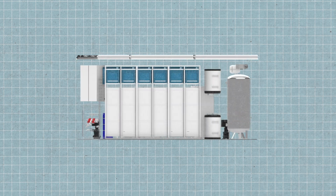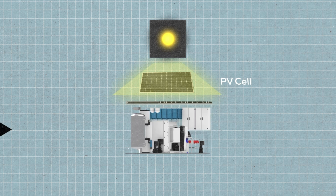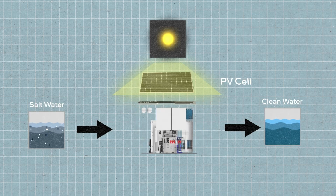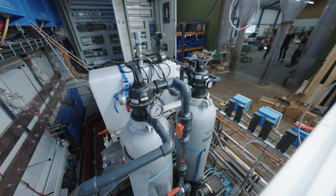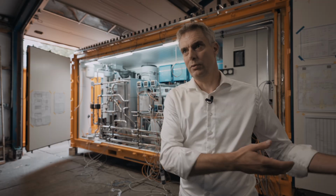The final piece of the puzzle is water desalination. Whenever there is energy in excess, the Power Hub can take in seawater and turn it into clean water for domestic use. So if we have additional power available to run a reverse osmosis water maker, which we also have in the Power Hub, you won't be using any water from the grid, and it's water that's already available because it's in the sea.